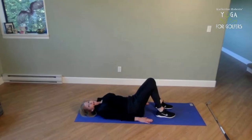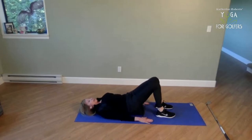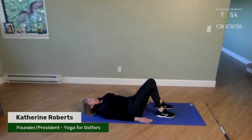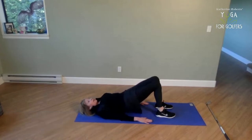Exhale, my bum will land, and I go back into an anterior tilt. So let's continue through a few of these. Now, why this is also important is because through impact, you need to be able to create a very strong posterior tilt because that's how your glutes will fire. It'll be very difficult for them to fire if you're in an anterior tilt.